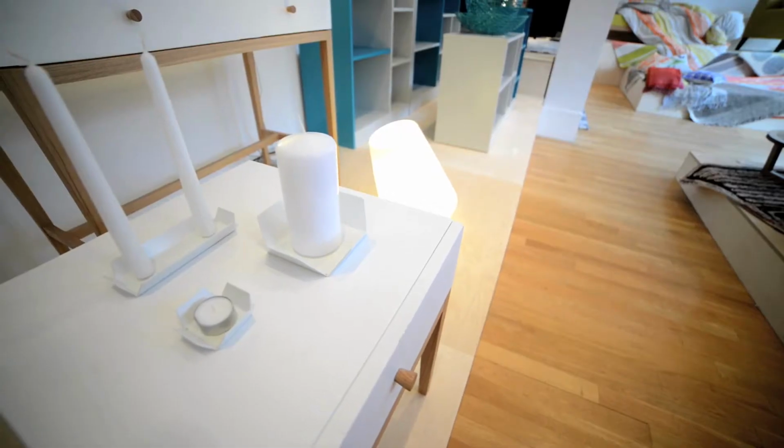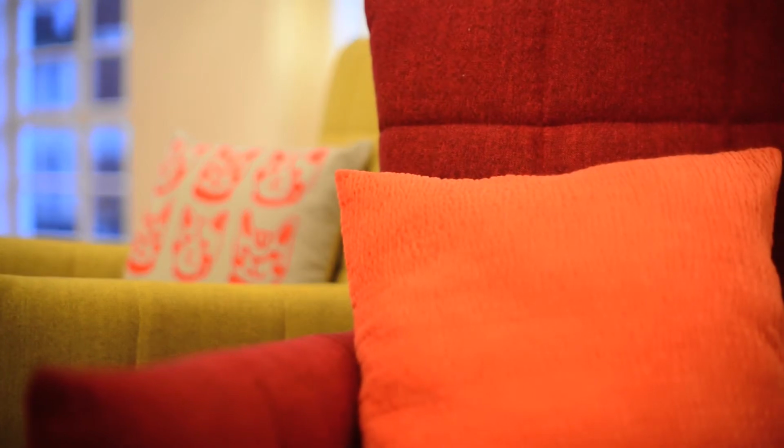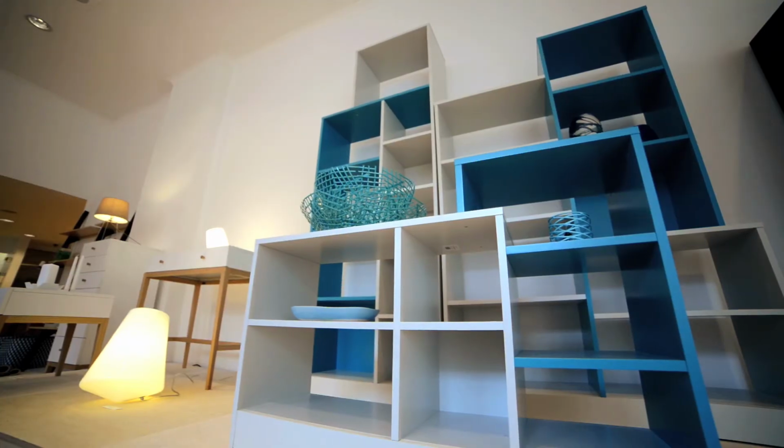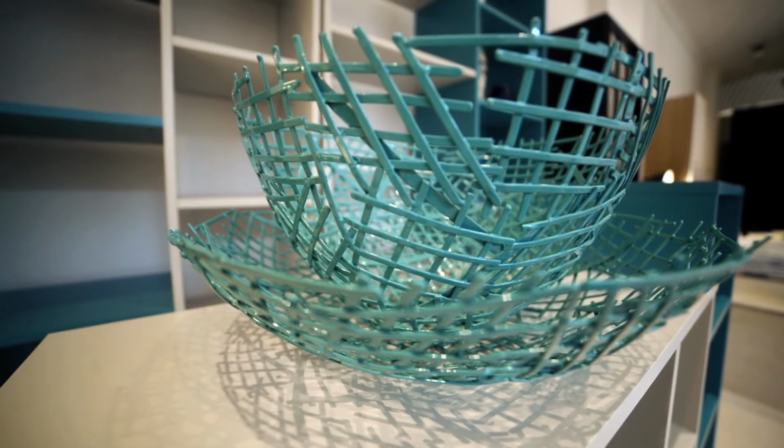The ideas behind the new collection come from an orientation which is called Essence. Essence is about looking at design in a pared down way. A lot of the products that we've designed are an exercise in simplicity and functionality.